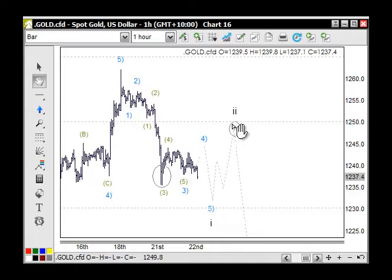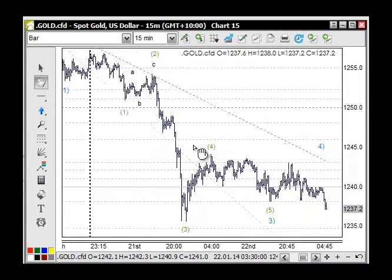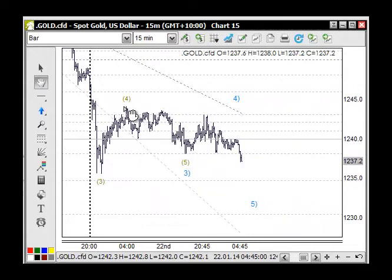Now it probably won't come back up to the 50 and 61.8 retracement level taken from the 1230 here. However, it may only come back up into this block of supply. If this block of supply becomes the support, then it will move up here and test this level of supply up through here. So you can short it from here, of course, but just expect that you're going to get a bounce from this area.